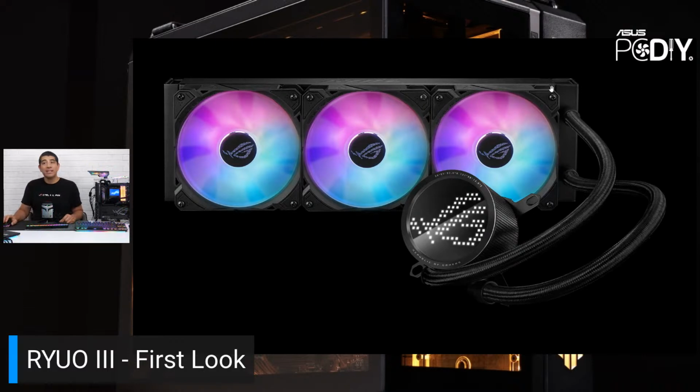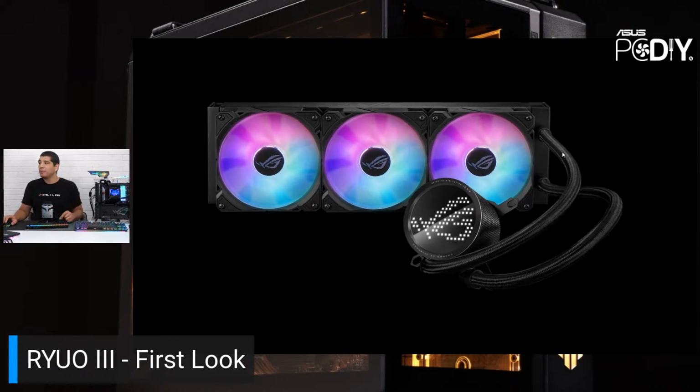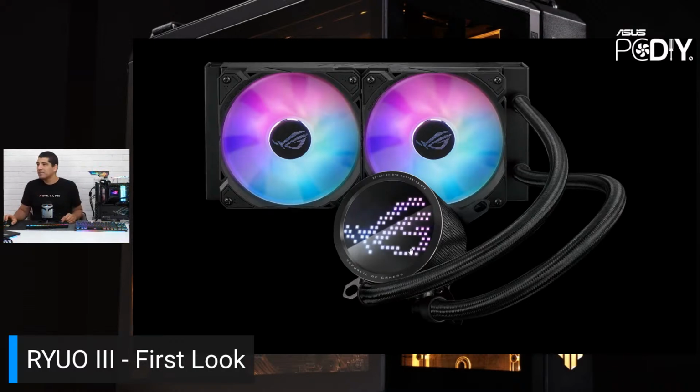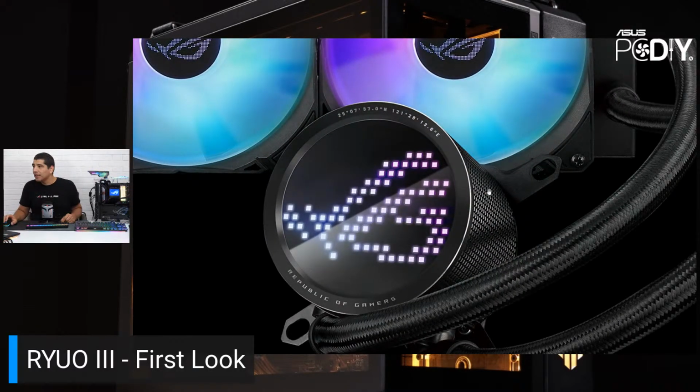You'll see right here, it's going to be a 360mm design. And then we will also have a 240mm base design. So pretty much the two most common options available on the market. Of course, these will be supporting both Intel and AMD based platforms. I also love the little knurling and finish that we have here on the pump housing. I think it looks really cool. It has a more subtle textural finish to it that I think looks really, really interesting.